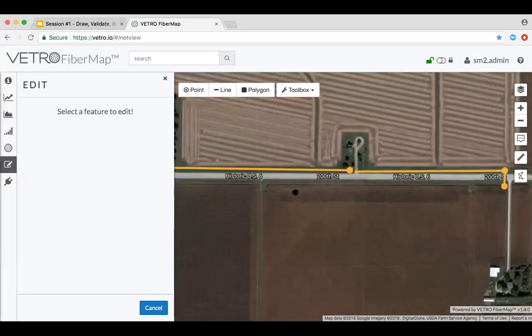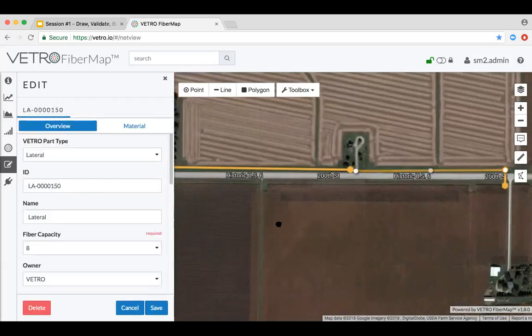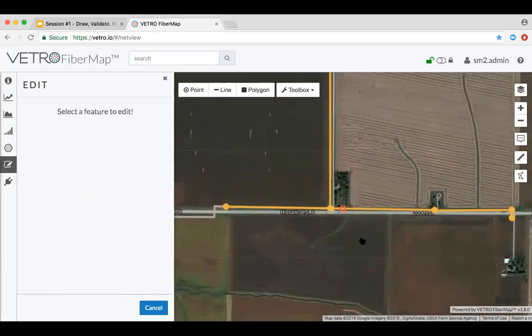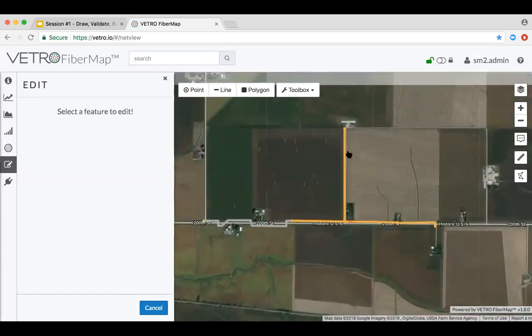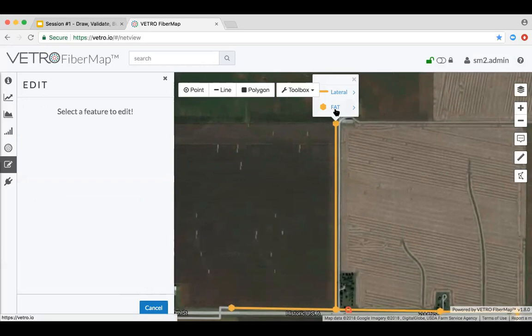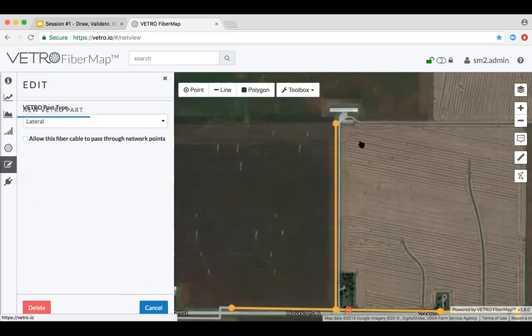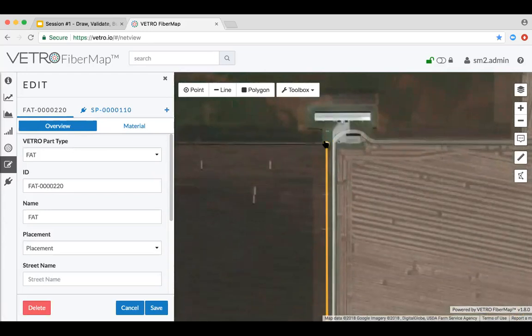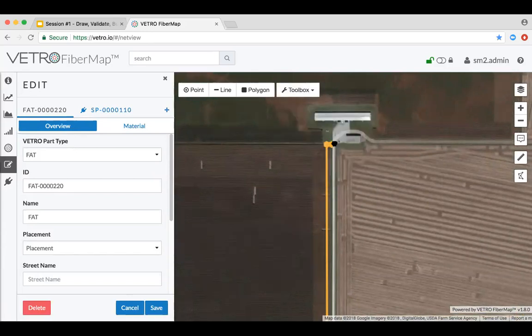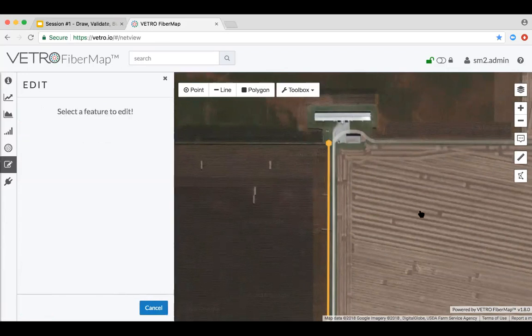So now we see we have a break here, and this is intentional. I'm going to leave that way as we get into our validate. Before I do, there are just a couple more features I want to jump into really quick. It's possible to move a feature. So in order to move a feature, you simply select the feature here, and you can click and move around as needed. You can also use update coincident cables. So now if I move this point around, the cable moves with it. And then save to retain those changes.